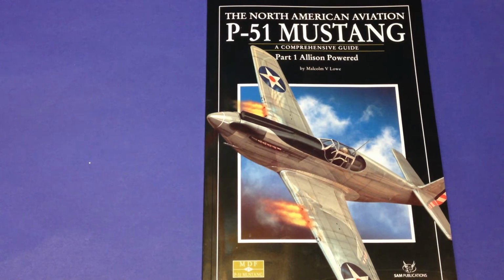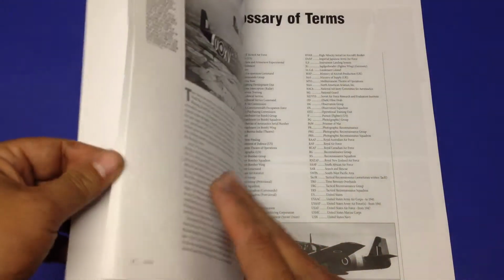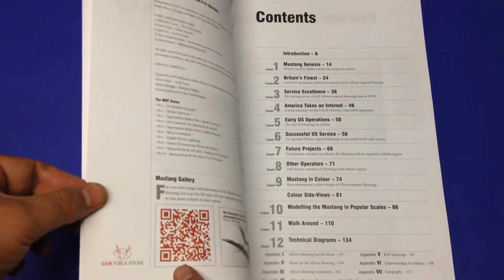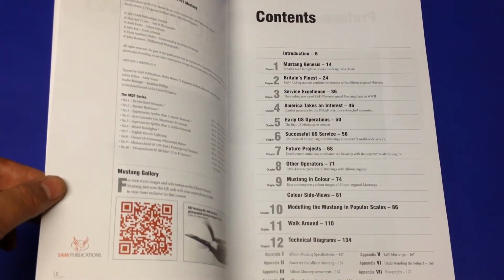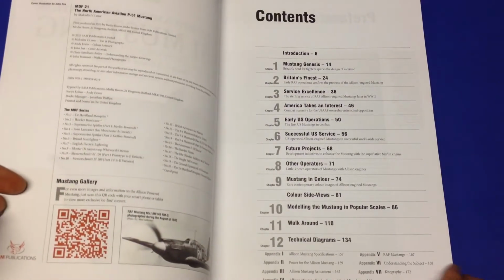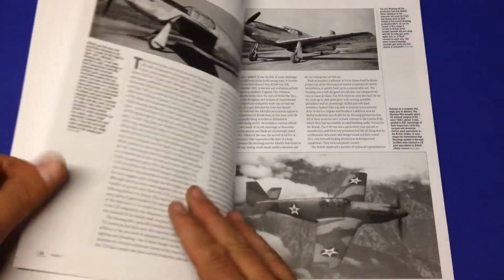There isn't really a lot of surprises in this book. It follows the normal Datafile format that we've seen before. One unique feature, though, very early on in the book, is a QR code. These QR codes are used by smartphones to access further information online. In this case, it gives you another 30 pages of photographic content, many of which have never been seen before. The rest of the book follows the normal Datafile format.